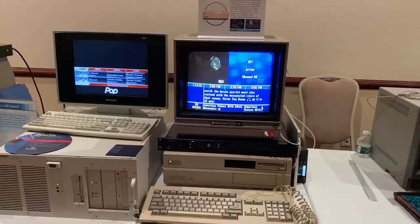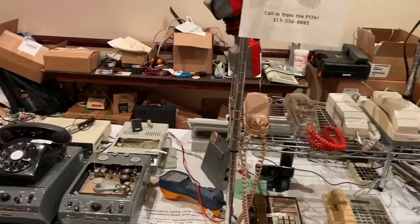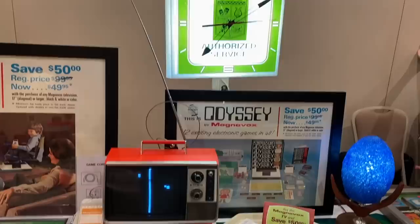Over here we have some Amiga stuff, and they're showing off how the Weather Channel used to work back in the day on these older systems. And more Unix stuff over here. This booth was, I guess, what we'd call the phone booth, pun intended. Ben Heck was over here typing on an ancient teletype. Here's some Androbots and Atari stuff. Here's an old Odyssey playing Pong. This section was mostly Coco stuff.